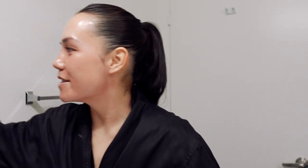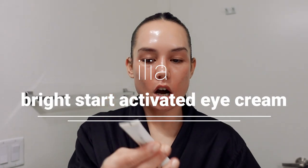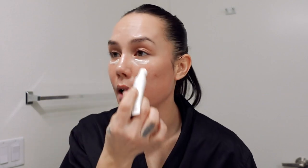And speaking of eye cream, I have a new eye cream as well. This is brand new from Ilia. It's the Bright Start Activated Eye Cream. I did talk a little bit about this in my TikTok video, my last video. But since filming that video, I've used this so much and I really, really like it. So I first apply it with this end. And then I flip it over because it's got this nice smooth kind of like massage thing. And then I roll it around the eye.